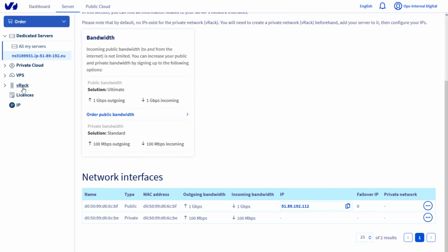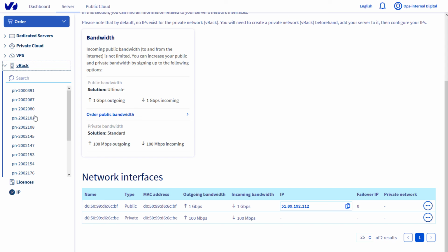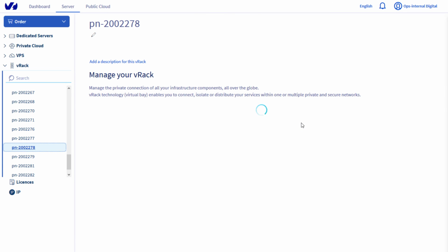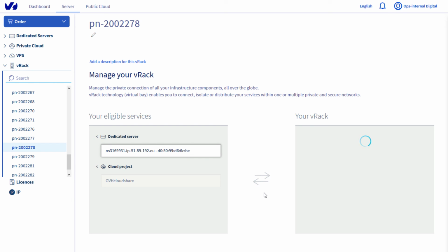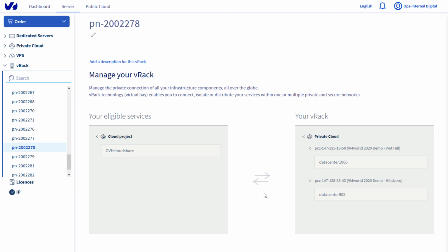Also, something to bear in mind, if we go back to our VRAC of 2278, we'll notice that now we have a dedicated server. In order to add the dedicated server to our VRAC on 2278, we just highlight it and click Add. And now all of the connections for that layer 2 stretch are being built, and in a couple of minutes we're going to have that added to our dedicated layer 2 stretch. And there you go.